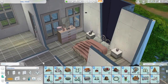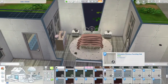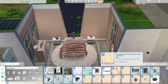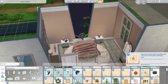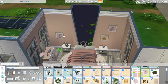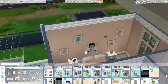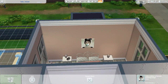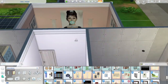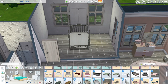I wanted this house to feel like it's been lived in a bit, but not too much. It was a little bit overwhelming. I was trying to go for maybe a Paris type vibe, or some sort of, I don't know really, honestly. I ended up going more with a fancy Paris type vibe up in that room.